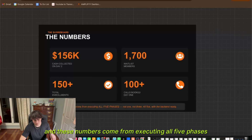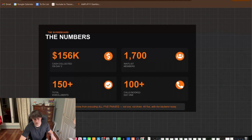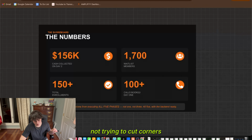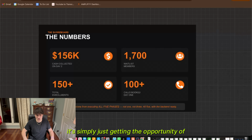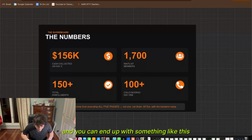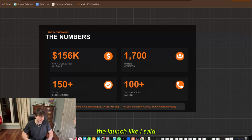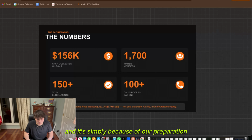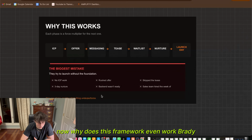And these numbers come from executing all 5 phases, right? Plus the preparation that most people skip. Not 1 phase, not 3, not skipping anything, not trying to sugarcoat things, not trying to cut corners. It's simply just getting the opportunity of your lifetime and taking full advantage of it and making sure that you cross all your T's and dot all your I's. And you can end up with something like this, right? Now, the launch, like I said, ended up doing around 7 figures in the first month. And it's simply because of our preparation and the fact that we followed this 5-step framework for launching an info product. Now, why does this framework even work, Brady?